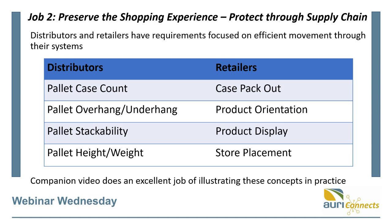Finally, the guidebook also dives deeply into a number of distributor and retailer considerations for which the food business must account. Distributors are primarily focused on efficient product movement through their systems, which would typically be measured by case or pallet turns and is significantly impacted by pallet design.